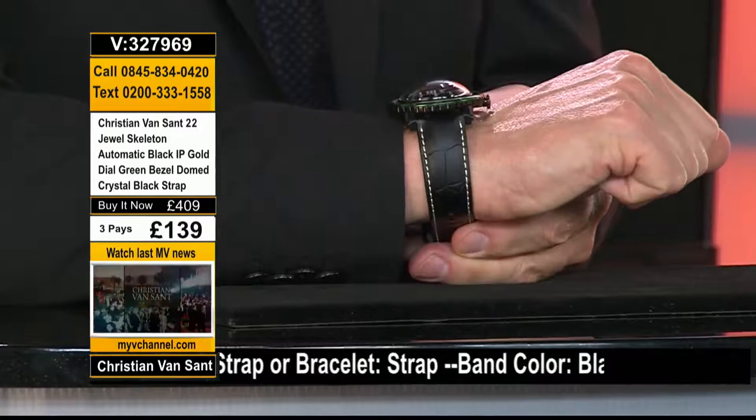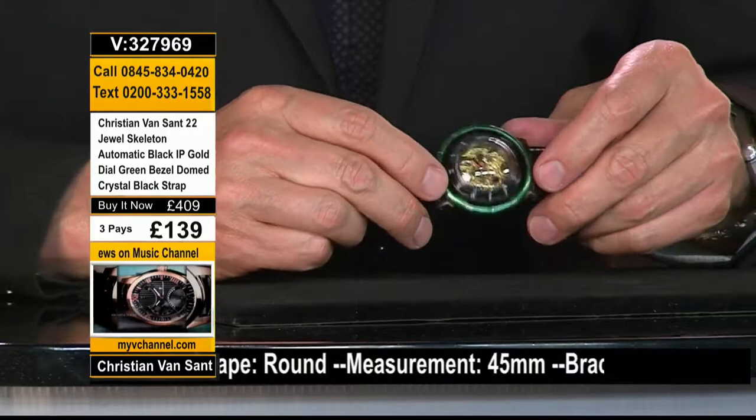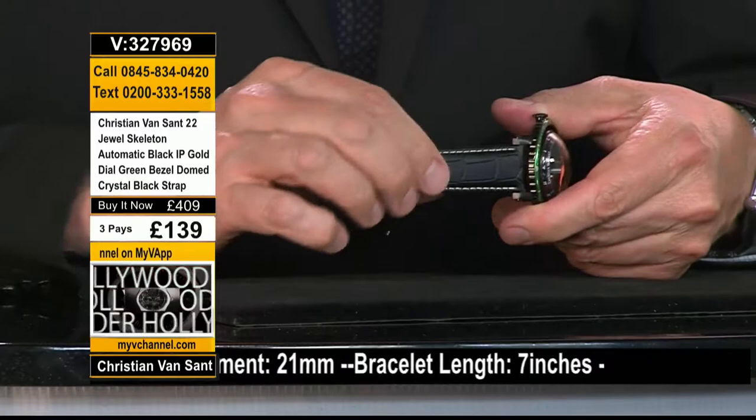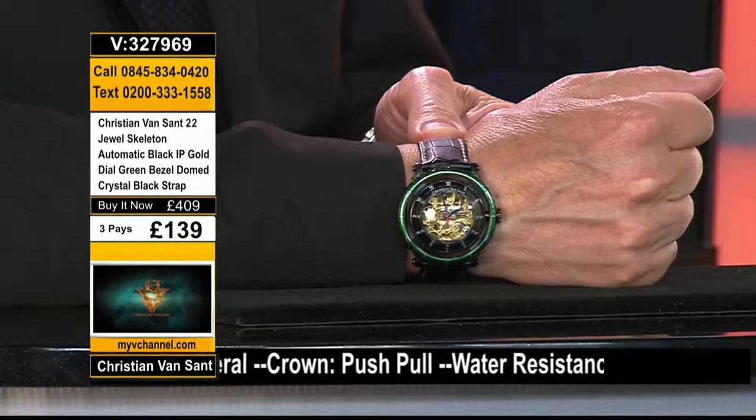Very super cool. Did you notice the way it complements the bezel? And what they did was, it actually has a coin edge bezel right here. And then the green enamel actually is separated from that bubble crystal. It's all Christian Vincent. It is a 22 jewel automatic. Beautiful padded leather strap right here. But what I love about it is, a lot of times when you have these skeleton watches, you're seeing a small cutout. This is the full dial of this brand new 2019 22 jewel automatic.